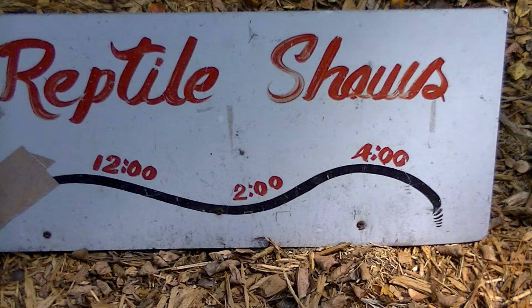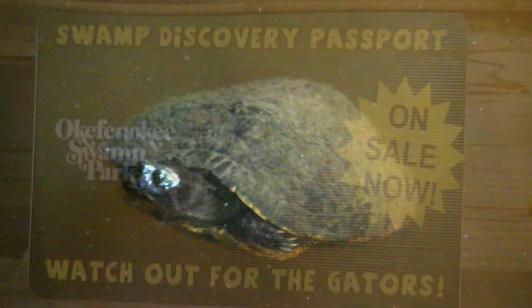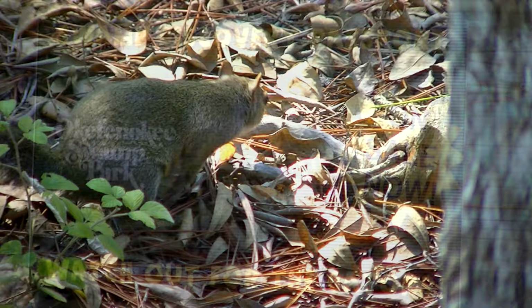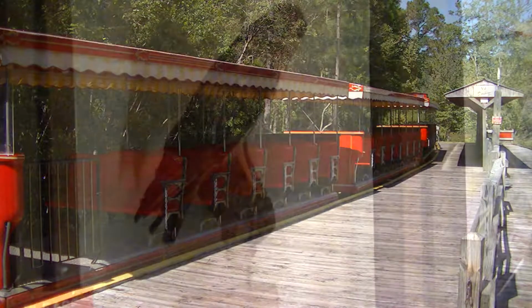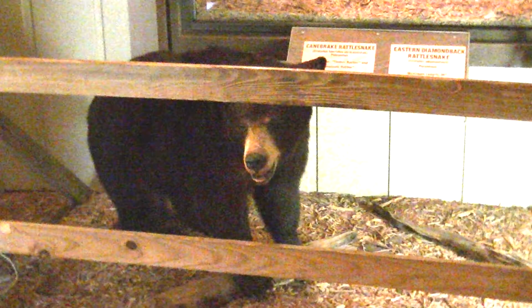Well, I really got to tell you that they had the reptile shows and all the animals and the different things that go on here at this park, it's well worth the price of admission. The train ride, I'm not going to tell you about any of the attractions, the train ride, the boat ride, or any of the other shows. I want you to come and check them out yourself.